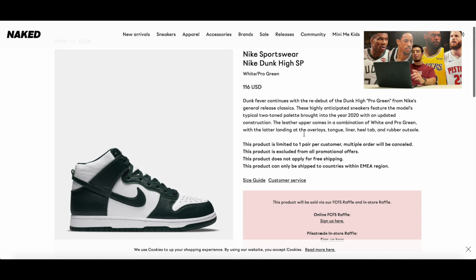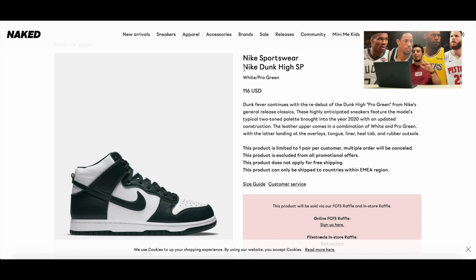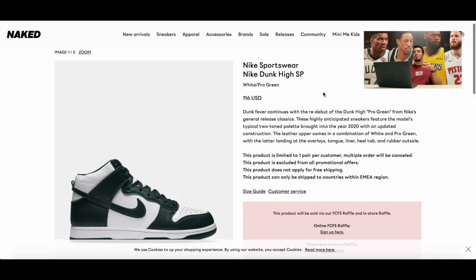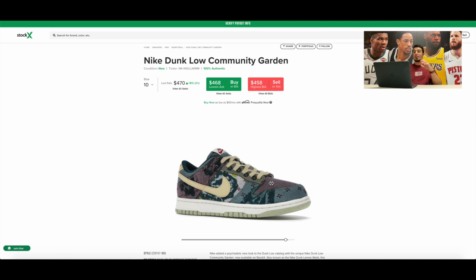And then same thing with Naked. Naked is a retailer in Denmark, which does the same exact thing. They get every top-tier release from Nike. They have this listed as a Nike Dunk High SP. A lot of the other Nike Dunks have been SP, and that means they are essentially just extremely limited. So I anticipate that these are going to drop at all of the other retailers that have dropped any of the other regular Nike Dunks.